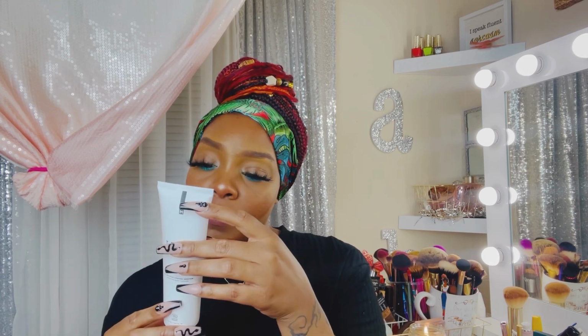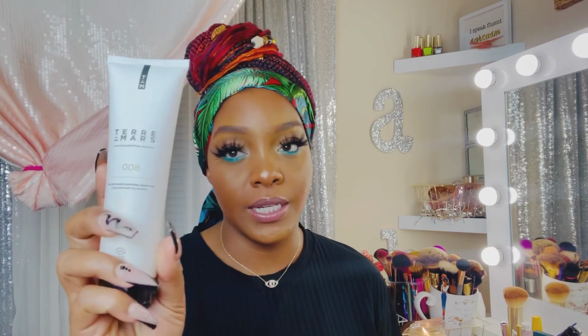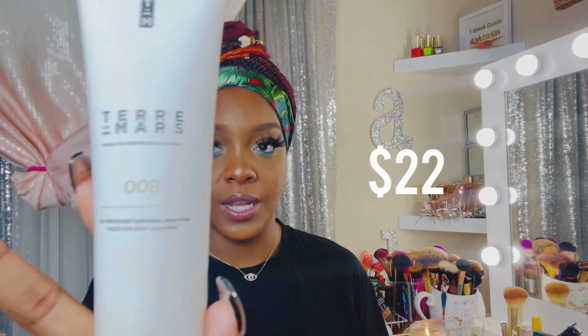It's cruelty free. I have not tried this one. I just kind of left it in my box. Fruit oil, glycerin, rosemary leaf extract. We're gonna just smell it, guys. It smells earthy. Probably definitely worth trying. I love body wash, so I'm looking forward to that. This was valued at $22, guys. This is what it looks like. Again, their name is Terre de Mars. It's the 008 Radition Body Cleanser. They do have a social media and also a website as well.